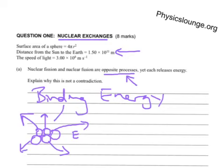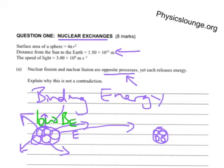Now, some atoms have a greater binding energy than others, which means it takes more energy to split them. However, you can make an energy gain if you go from one nucleus that has a lower binding energy to another nucleus which has a higher binding energy. Let me explain that, it sounds a little bit unusual. You want to go from low binding energy, I'll call it Be, to something with high binding energy in order to have energy come out.